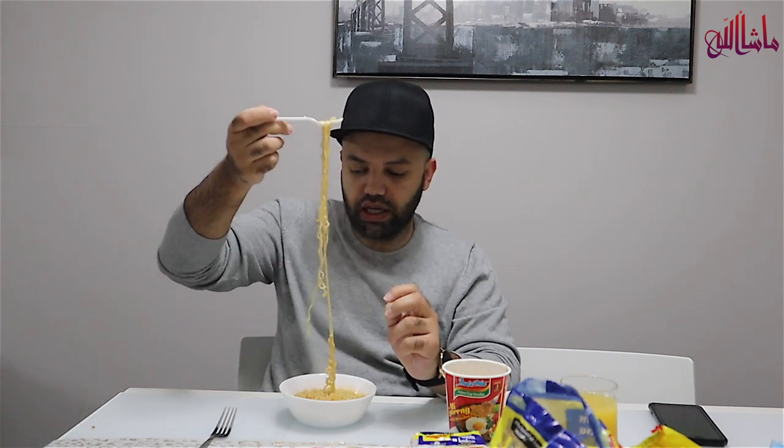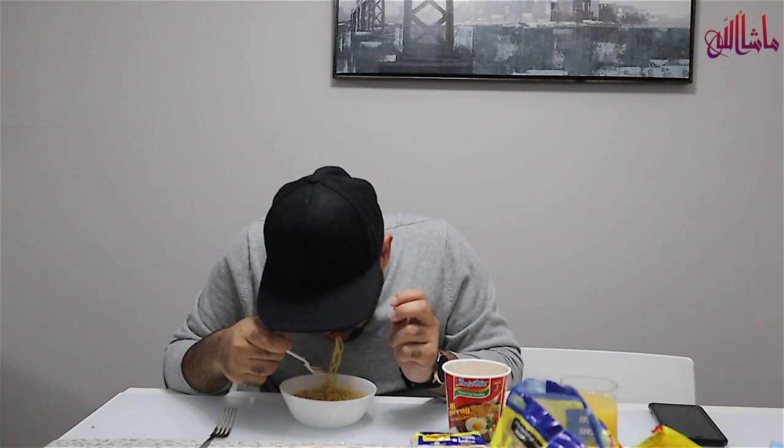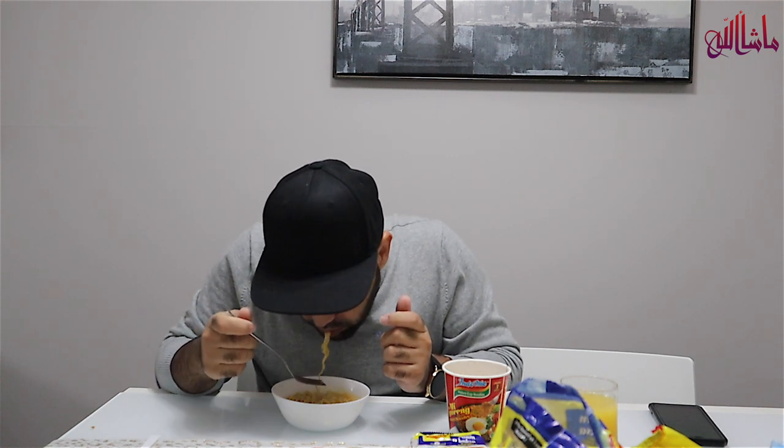Nice. The noodle is al dente. It's not soft. It's a little crunchy. And as you take the bite, you feel the spices and then that chili kicks in. So it's a little bit on the spicy side. I think I'm going to try to have it with a real spoon. The flavors are strong. It's a little bit on the salty side, and it's spicy. The chili is strong. Wow.